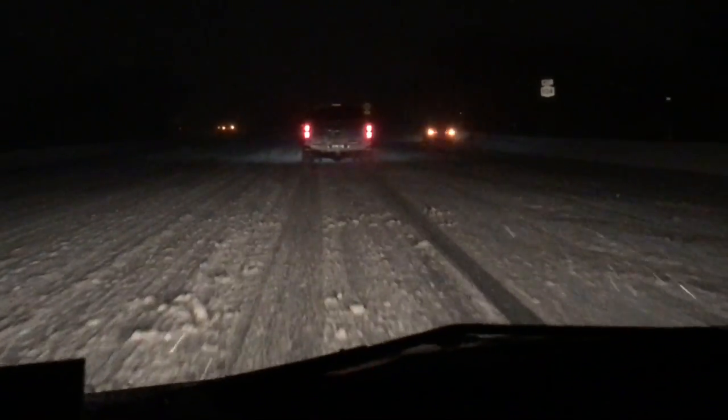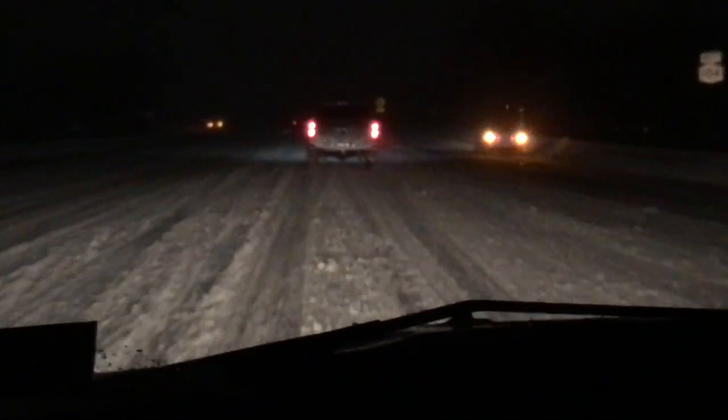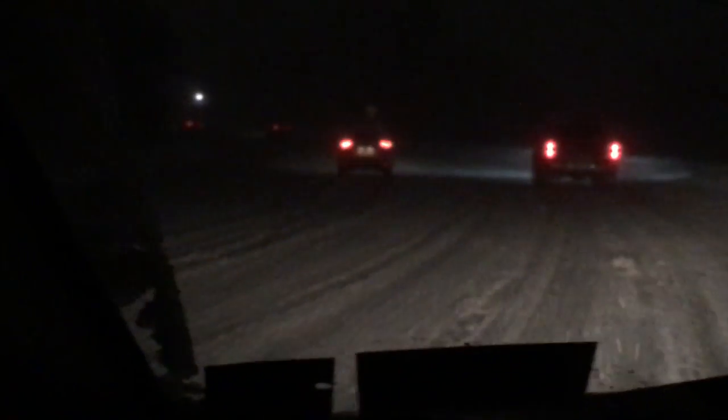You're not prepared for the middle of the actual road. Oh, they are fighting to get up that.